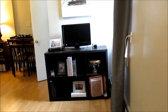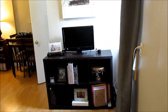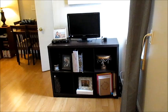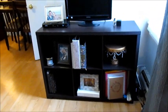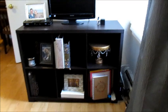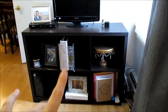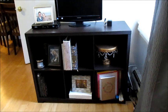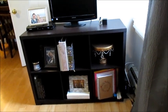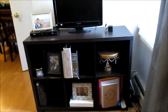Okay, so when you walk into our living area, this is actually the first thing that you see, this complete wall. It's blank, there's nothing here, but this is a 6-cubed bookshelf unit that we got from Target. You're supposed to put different baskets in there, and they had some, but we weren't sure if it would scratch, and we just haven't gotten around to purchasing them yet. So right now we just have some random things.